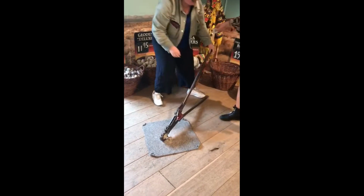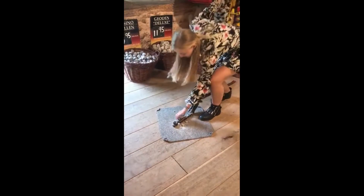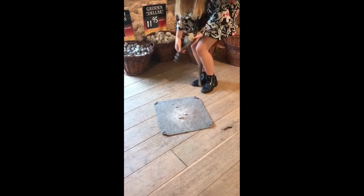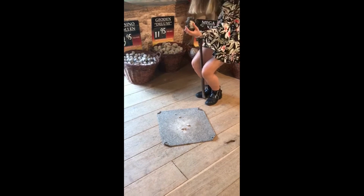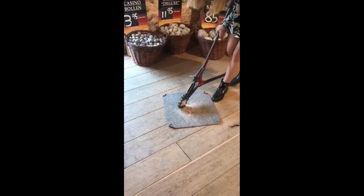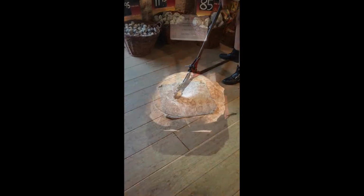Behind me, there are rocks that you can choose to break open. Some have guaranteed stuff in them, some don't. I went with the guaranteed stuff in it. They are a little more expensive, but as you can see, the cracking open thing was very difficult for me. So I had the shop employee do it for me because I couldn't do it. But I ended up with some really cute stones.